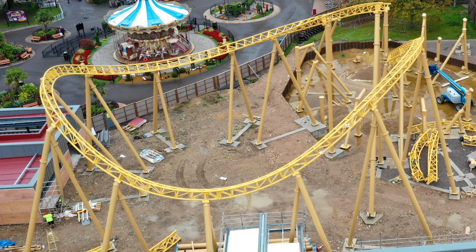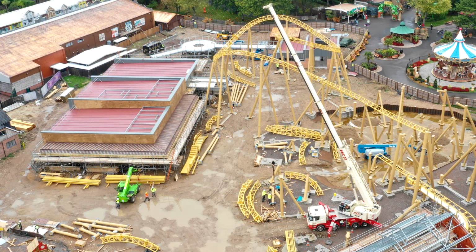Now since I was last here on the site, a lot of work has also progressed on various other areas throughout the site, and we'll cover that in this video. Starting off with a look at that construction on Storm Chaser.